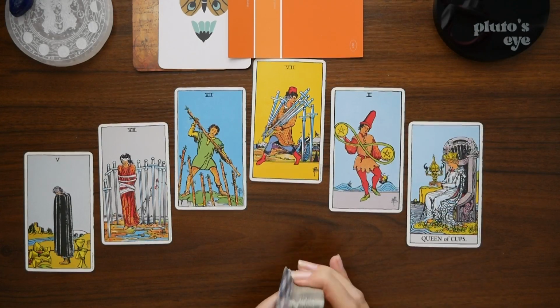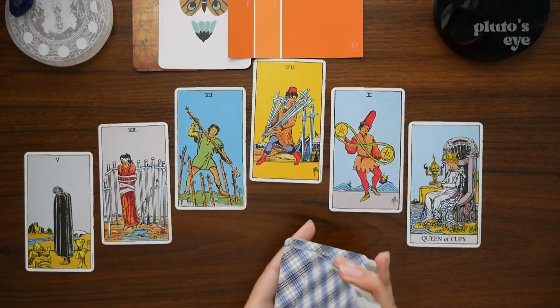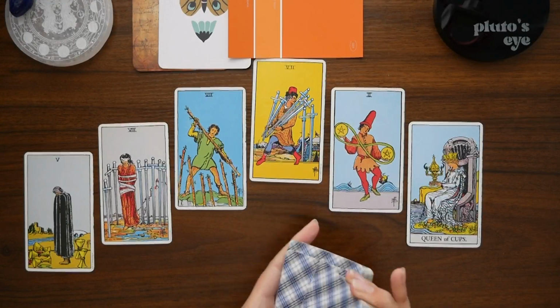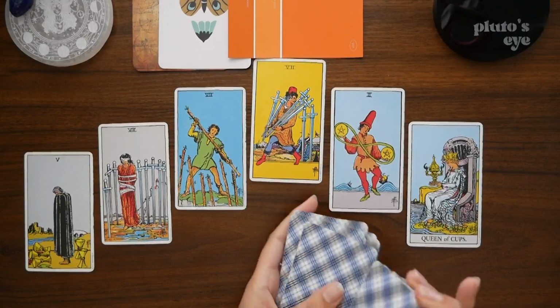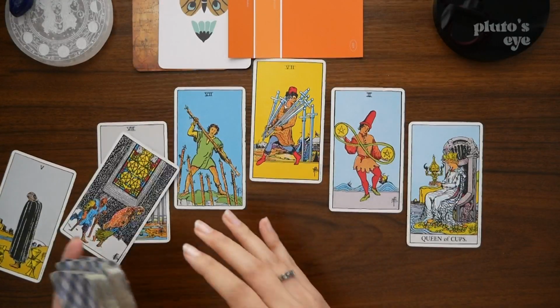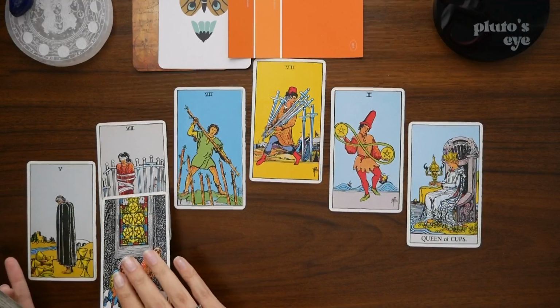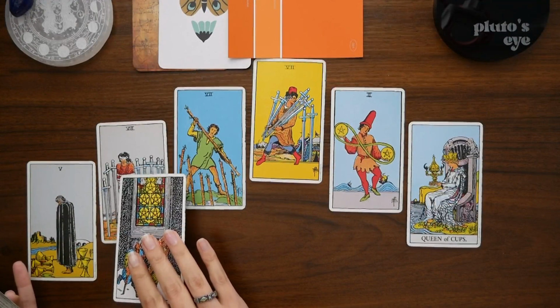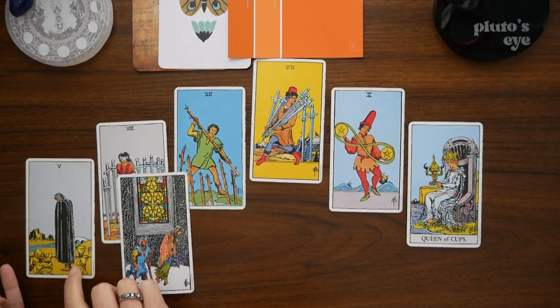And then we're getting one more for your energy at the end of this episode. Your energy after the fact. This is the card that wanted to come out. I don't like the way this came out. This is the card that wanted to come out along with this one.